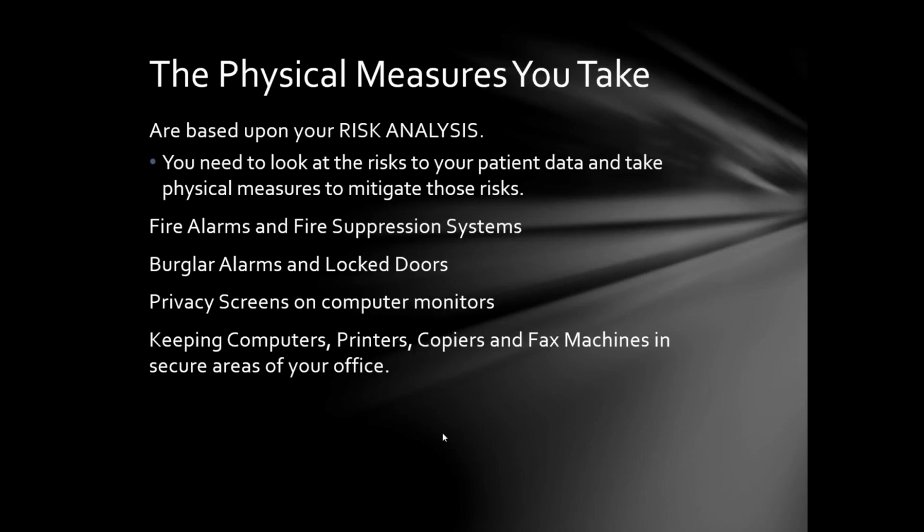What you want to do is look at your office and see how you can do things. Do you want to have fire alarms, fire suppression systems, locks on the doors, privacy screens on the monitors? Keeping your computers, copiers, and fax machines out of public areas. Because if we print out a piece of paper and someone can walk by it and grab it that should not, that can cause a breach. So this all comes into play when we talk about physical measures to protect patient data. Next slide, please.